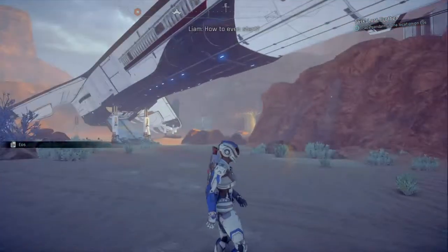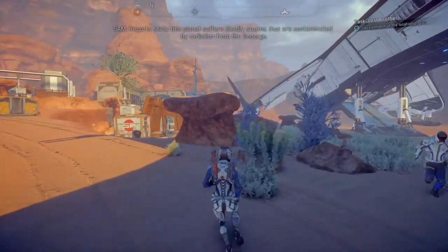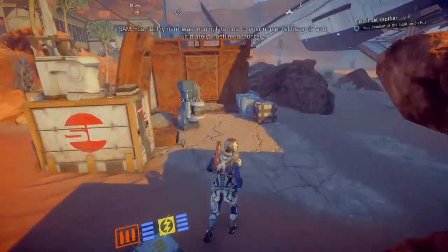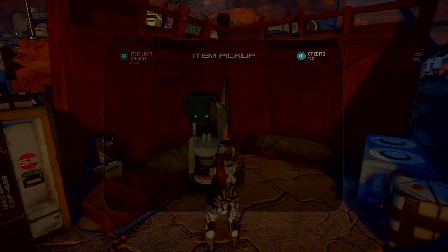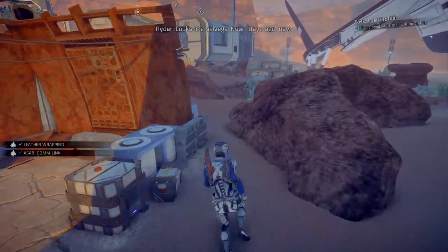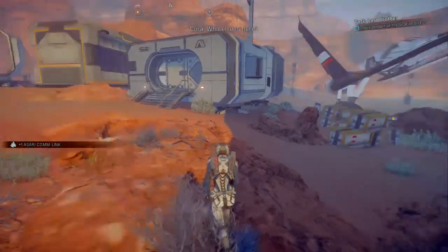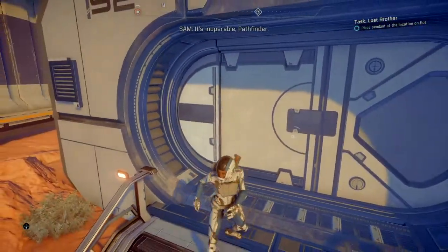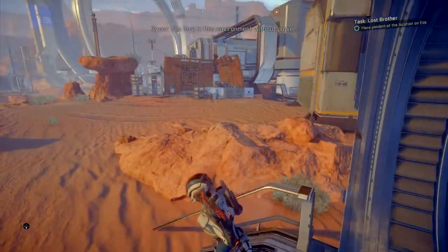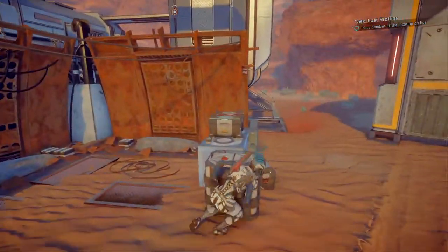How to even start? Reports state this planet suffers deadly storms that are contaminated by radiation from the Scourge. EO's deployment was incomplete due to environmental hazards. Looks like salvage. New. Days ago new. Who else is here? It's inoperable, Pathfinder. Too long in this environment without power. We didn't expect this kind of environment. Who could?